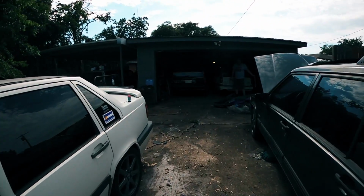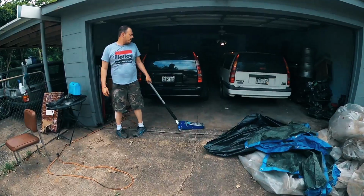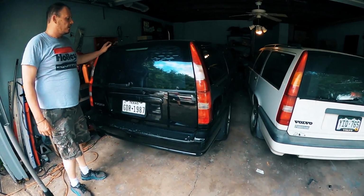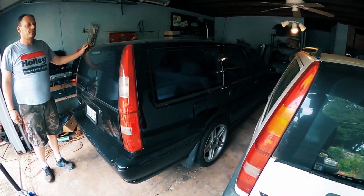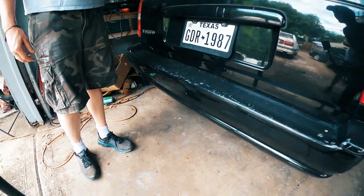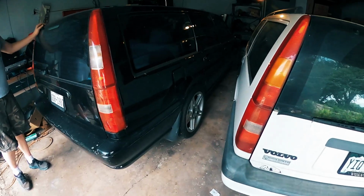Which is the mint one? They both are. That's it. This one is my first Volvo. Bought it in 2004. It's a GLT I swapped to a T5 from a 2002 S60. Okay. And it's got every mod in the world too. Her name is Edie. She's got suspension mods, engine mods, and everything.